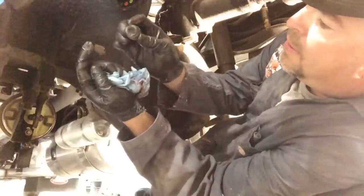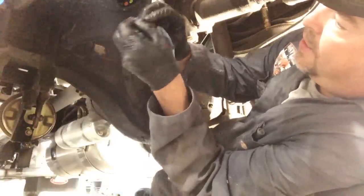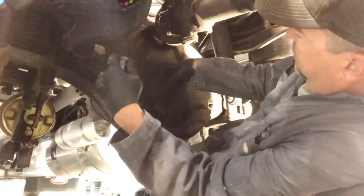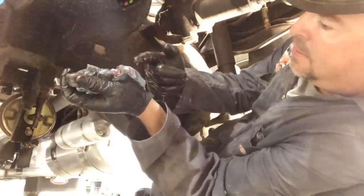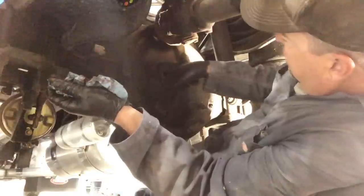Okay, a little bit of metal, but that looks like normal wear. Nothing too exciting. So we'll wipe that off the magnet. And then we should have oil just below the fill line here. Oh yeah. And it still looks clear. Good.